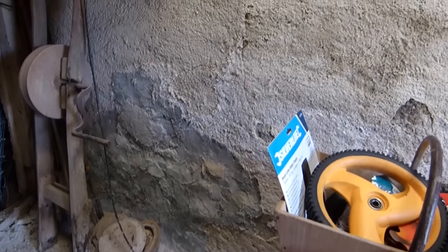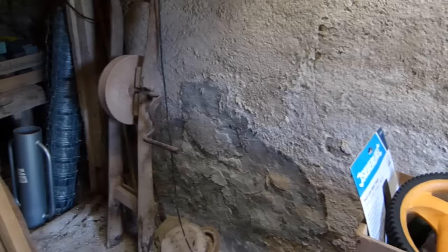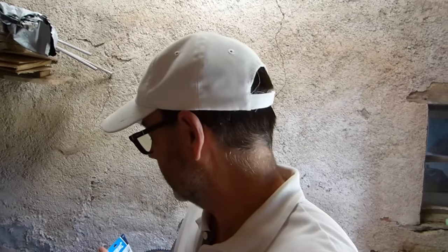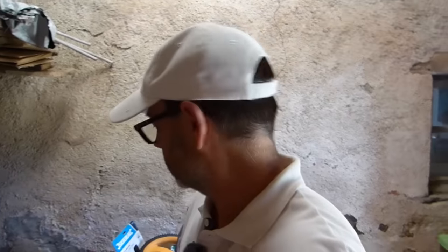Now, this is lime render and is porous. And that there, I can't believe I've just spotted it, is about 2 or 3 foot off the ground, and it looks to be about 3 or 4 foot wide, and that's sand and cement. So someone in their wisdom, I've only just spotted this, has tried to do some kind of render repair of this stone wall with cement, which, you know, I'm becoming a bit of an expert in this, and I'm not, but I am learning more about it.